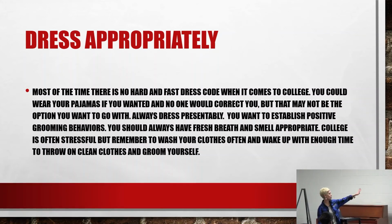I know you should always have fresh breath and smell appropriate. We know it's stressful, we get that. But take time to take pride in yourself and your appearance and how you look, how you smell, those kinds of things. It's important.